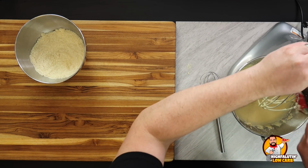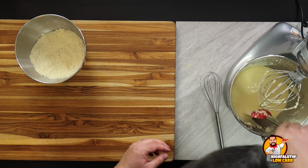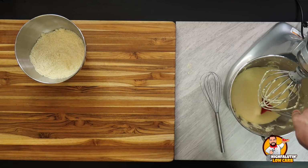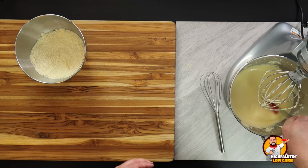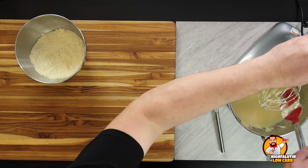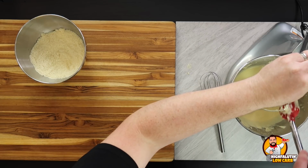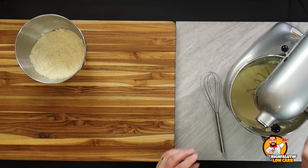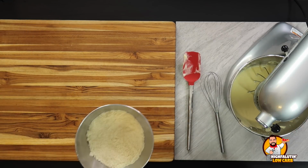I'm just going to do another quick scrape down before we add in our dry ingredients here. That's a fair amount of liquid. Make sure you're getting it off the bottom too, because that's where those sugar substitutes like to sink to the bottom, get stuck down there, and you're just mixing over top of them. You're not mixing them in. So make sure that's not happening. So now we're going to put this on low and slowly add in our dry ingredients and get this fully combined, okay?